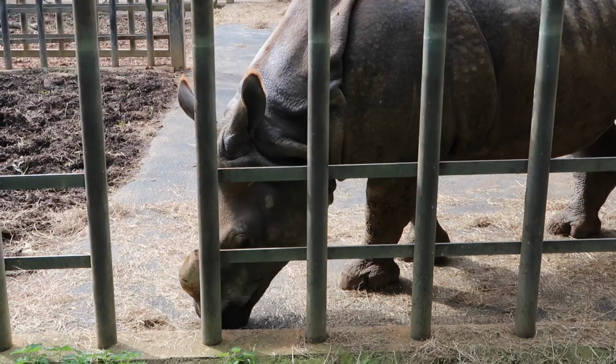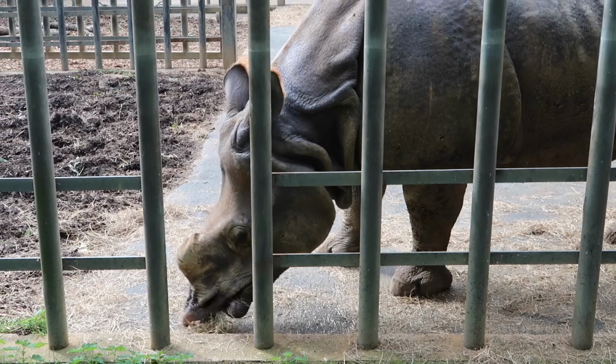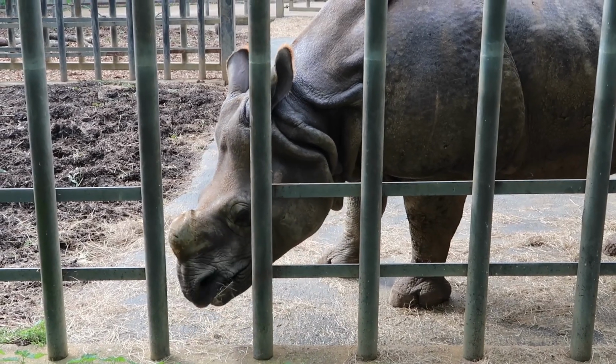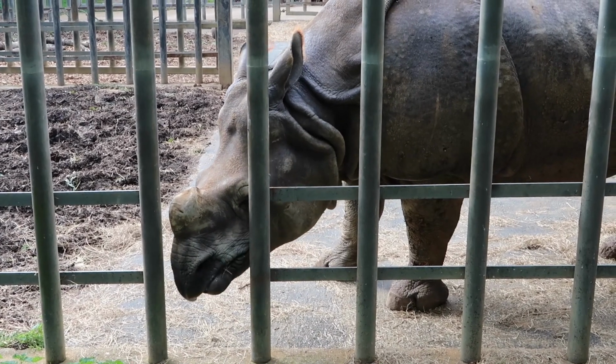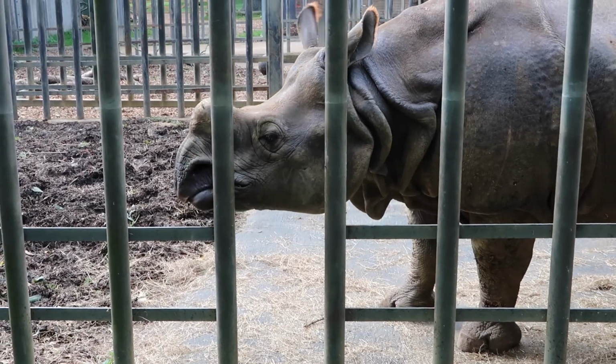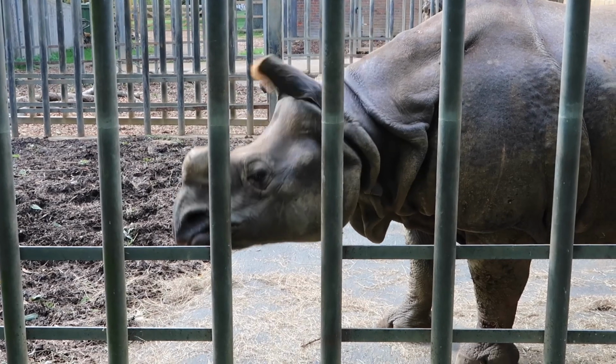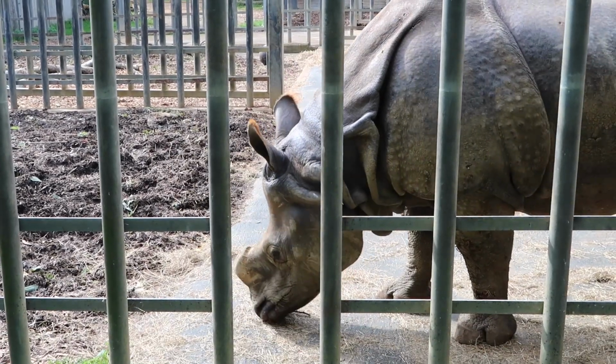Does seem crazy that I remember these guys when they were tiny little calves. Beautiful blue eyes when they're born. Very prehistoric looking, almost Triceratops-ish.